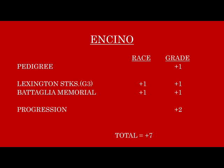It's not a +2, mainly because of the field in general, but I thought it was a very solid effort. If you want to upgrade it to a +2, I wouldn't blame you. The Battaglia, I thought, was probably a better race because he ran down Epic Ride, who was really solid on synthetic at Turfway, and he just displayed an above-average effort. If the field had been a little deeper, I could upgrade that to a +2 as well. And then progression, I think this horse is really ready to pop, and I think he's sitting on a big one. So no negatives at all for me. So class-wise, Encino gets a +7.